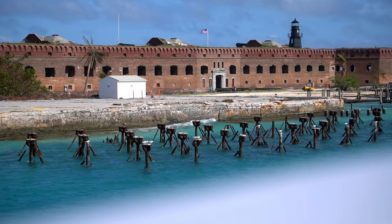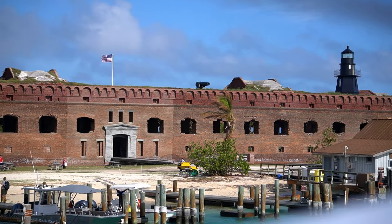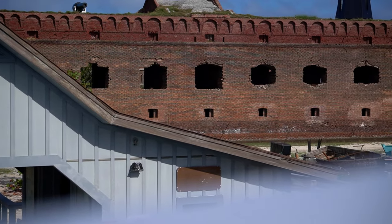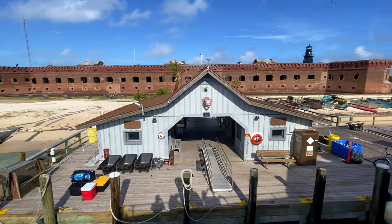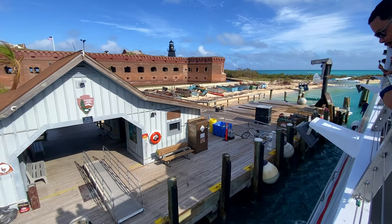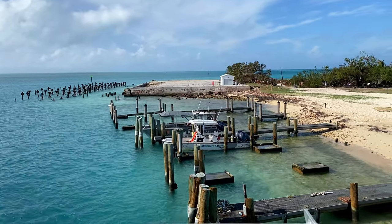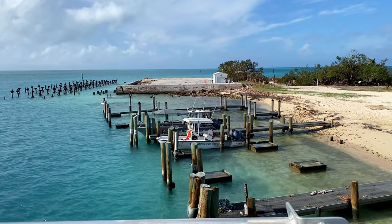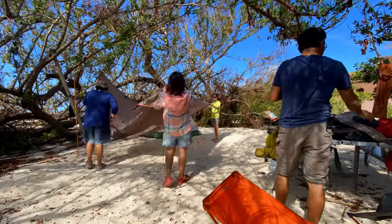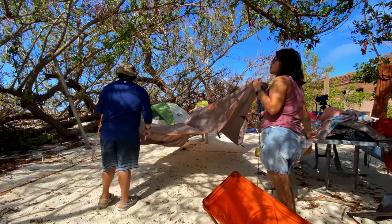Taking a ferry from Key West, we arrived at Garden Key, where Fort Jefferson sits on the island. We only have 2 days to stay on the island, so after disembarking, we immediately set up our campsite. This time around, we are joined by Ian and Rachel, our longtime buddies.